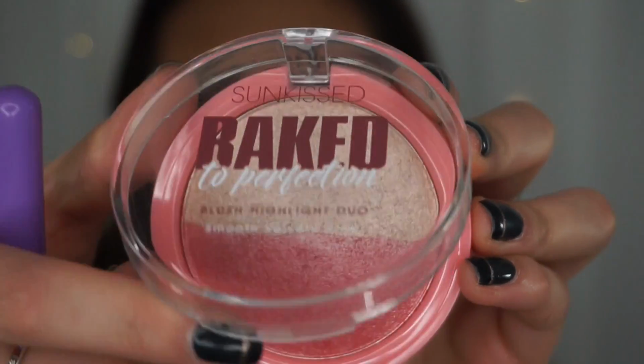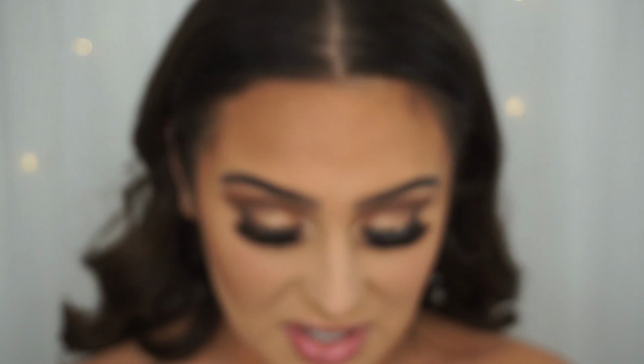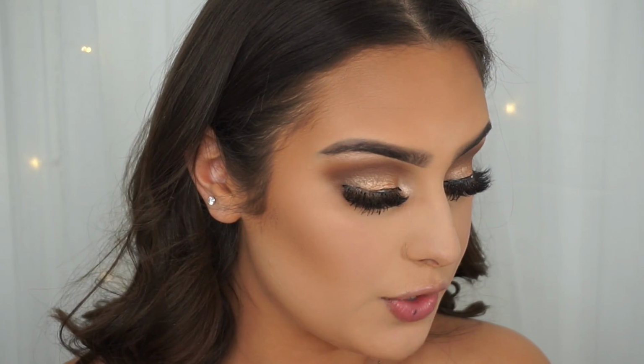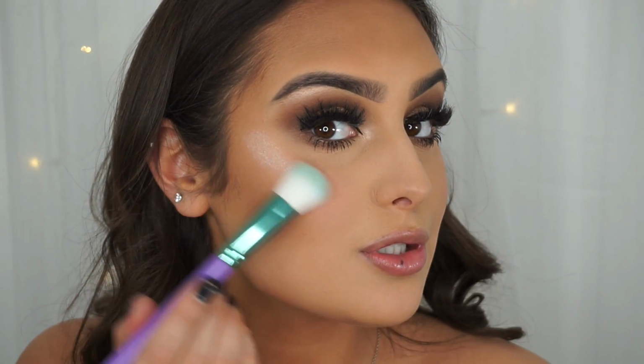Don't know if you can see. And then this is what the colour's like. So pigmented. You probably don't even need the setting spray, but hey ho, we're going to do it. We're just going to go for it today. So, we're just going to go in and then, oh my god, this is so pigmented.